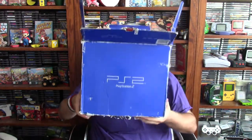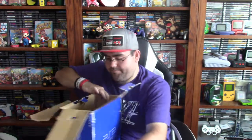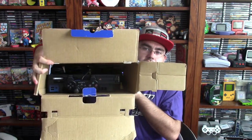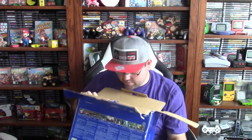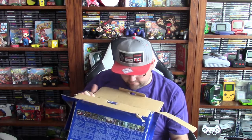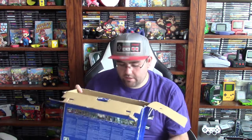Alright, and then next we got here an almost complete in box PS2 console. The reason the flaps are open is so it's prepared so I can show it to you guys. But there it is, if you can see it, there's the console. It's got all the cords, the controller, and there's actually an extension cable in there too for the controller. And there was actually a game that was in the console, so we'll go ahead and cut away to that right now so you guys can see that.